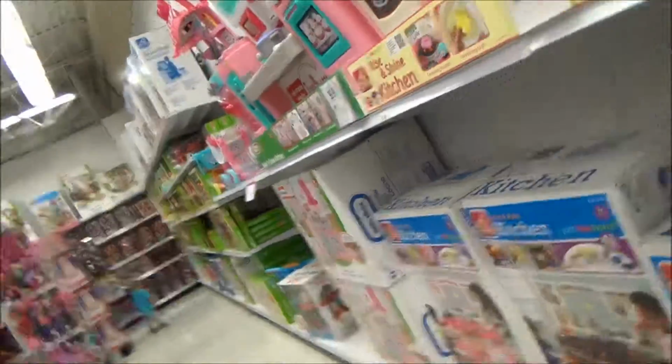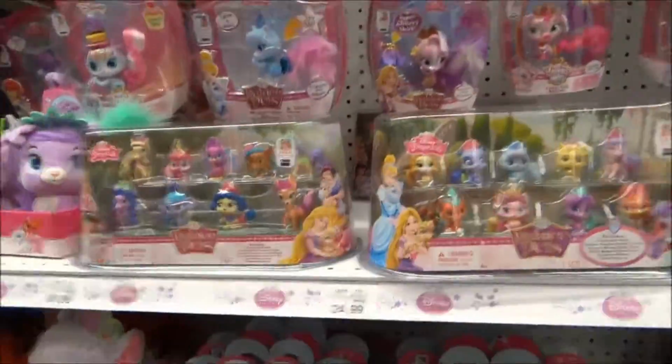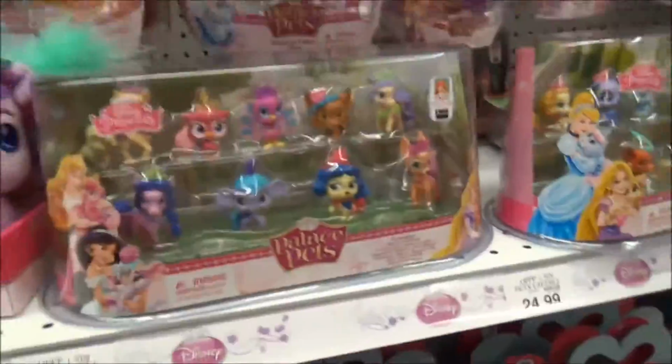Why? Because it looks like fun. But you're so short. I know. It's so short. I'm so tall. I know. Yes. No, why do I keep calling those Willis pets? Those are Palace Pets. Bad, Victoria.